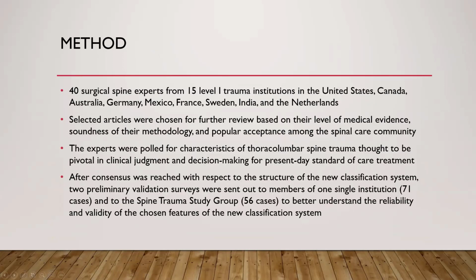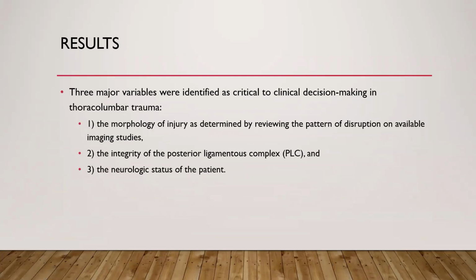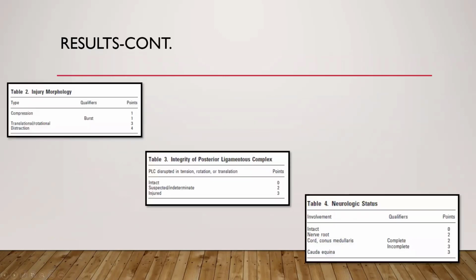They took several experts, around 40, from multiple level 1 trauma centers internationally, and gathered information from all of these people via surveys and polls to determine what they thought were important factors for this classification system. They sent out these surveys at a single institution and to the Spine Trauma Study Group to determine how to get a reliable and valid classification system. After these surveys were completed, they identified 3 important components to guide clinical decision-making in patients who sustain thoracolumbar trauma. As we mentioned, that would include the morphology of the injury, as you see on imaging (X-ray, CT, MRI), the integrity of the posterior tension band, or the posterior ligamentous complex, and the clinical neurologic status of the patient.